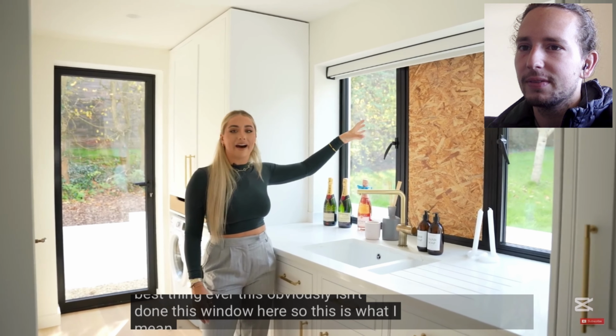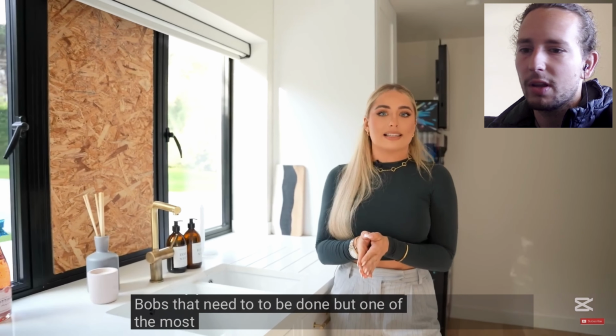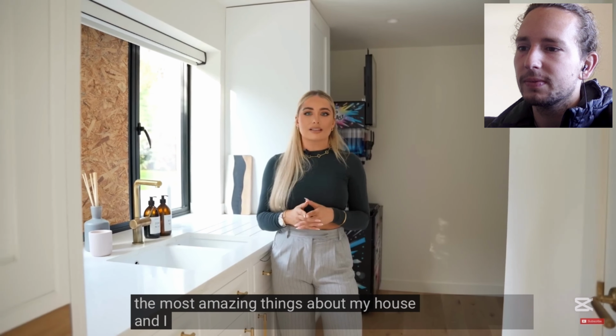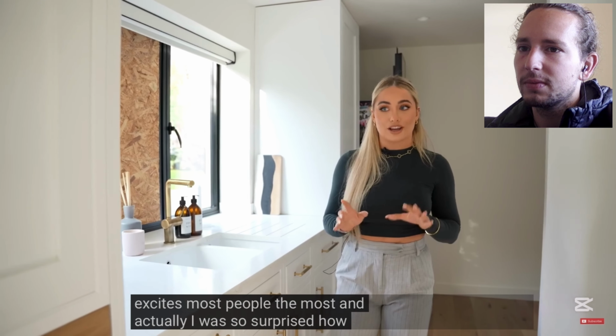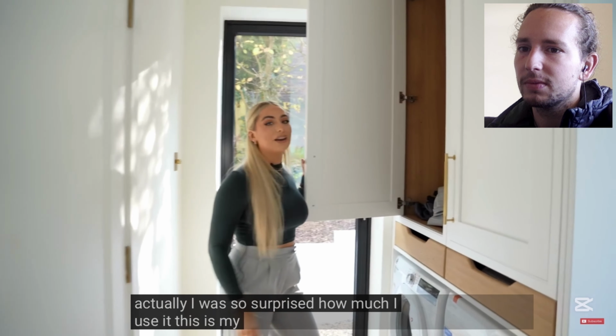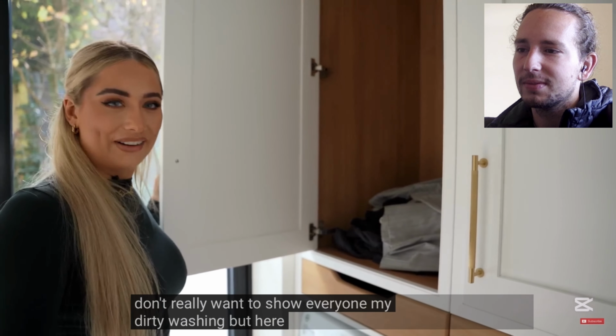This obviously isn't done, this window here. So this is what I mean by, you know, there's little bits and bobs that need to be done, but just one of the most amazing things about my house, and I think this is the thing that excites most people the most, and I was so surprised how much I use it. This is my laundry chute. Now I didn't really want to show everyone my dirty washing, but here we are.